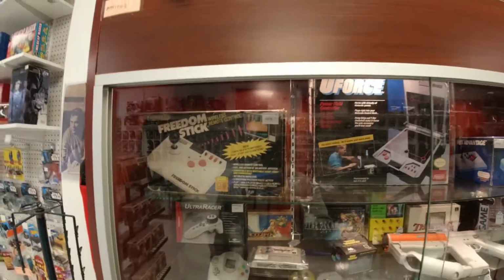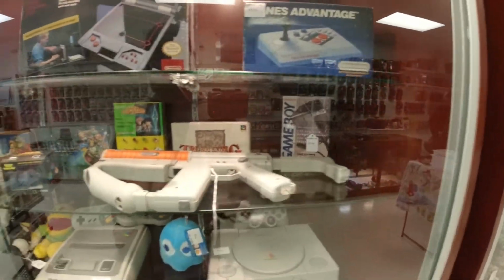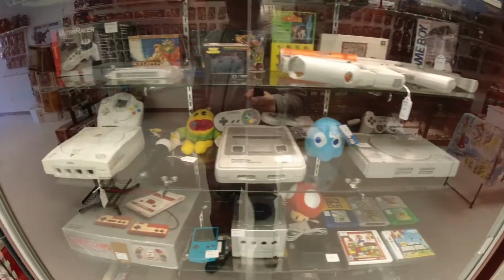And now we start getting into the showcases. So this one here was obviously the video game focused one, with a bunch of retro systems, controllers, games.